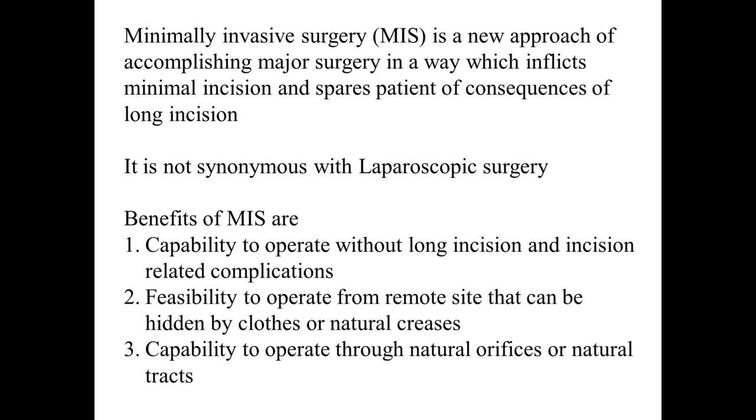It is done for the thorax also, where lung resections, esophageal resections, mediastinal tumors and pleural cavity collections are now tackled by a scope, which is called thoracoscopic surgery or video assisted thoracoscopic surgery, VATS, V-A-T-S. So the thorax can be approached by a minimally invasive route. The abdomen can also be, and the pelvic organs can also be.